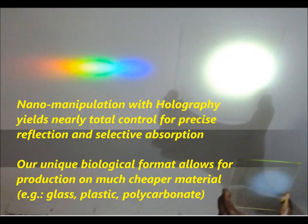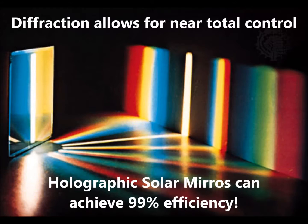with it, and our unique biological application format that we've developed, the sun's light can be manipulated at a nano level through diffraction and allows us to both absorb and reflect as much or as little sunlight as we choose at any angle and onto any point in space and on nearly any type of cheap yet durable materials such as glass, plastic, or polycarbonates. In fact, when adding holography to conventional configurations, a reflective solar mirror could achieve a 99% diffraction efficiency, which is much greater than anything solar mirrors are capable of achieving today.